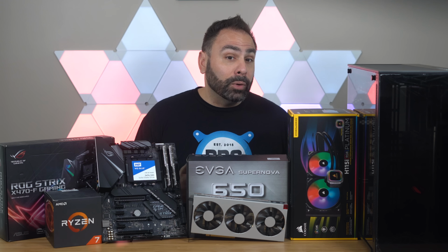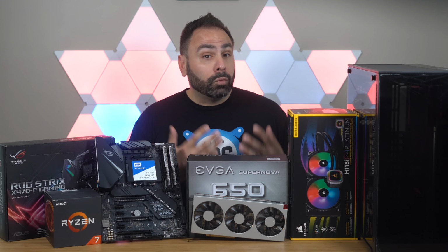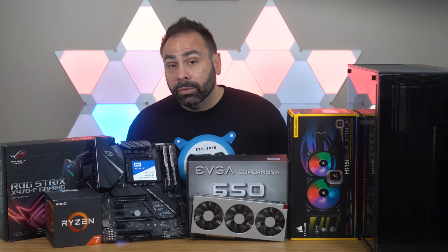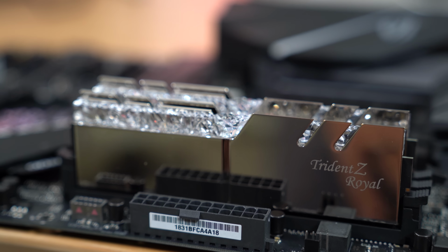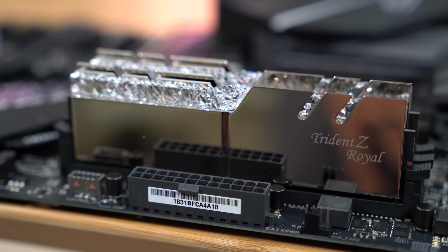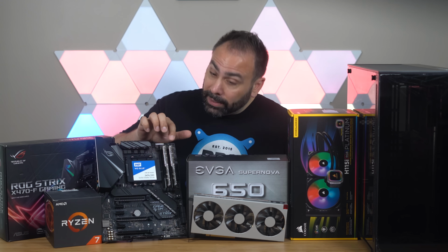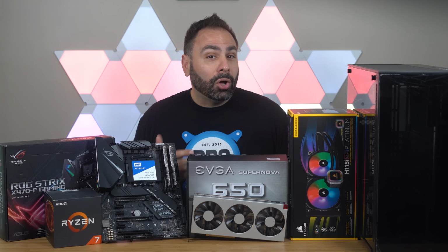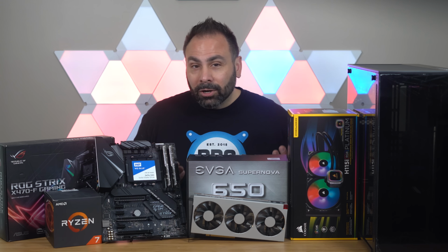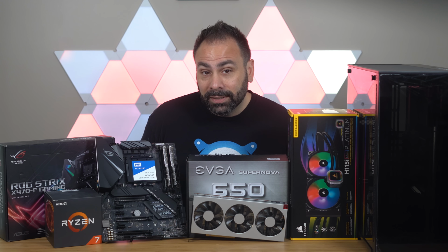Now speaking of memory, G.Skill's super bling-tastic Trident Z Royal will work great here for our needs. This is the silver 2x8GB kit of DDR4 3200, and given G.Skill's excellent track record of working well with AMD systems, I fully expect that we'll be able to run this kit at its rated speed without any problems. While the mirrored heat spreader and the crystal top may turn off some more conservative or traditional system builders, I don't apologize for loving it, and I have a full bank of 8 of these in my daily driver system.